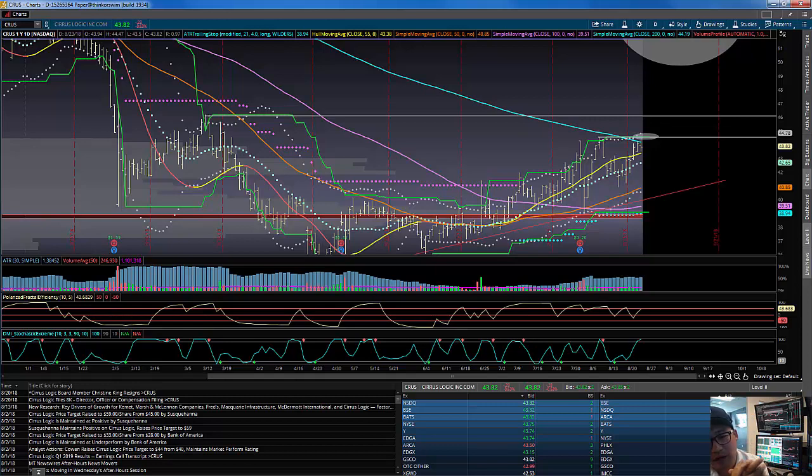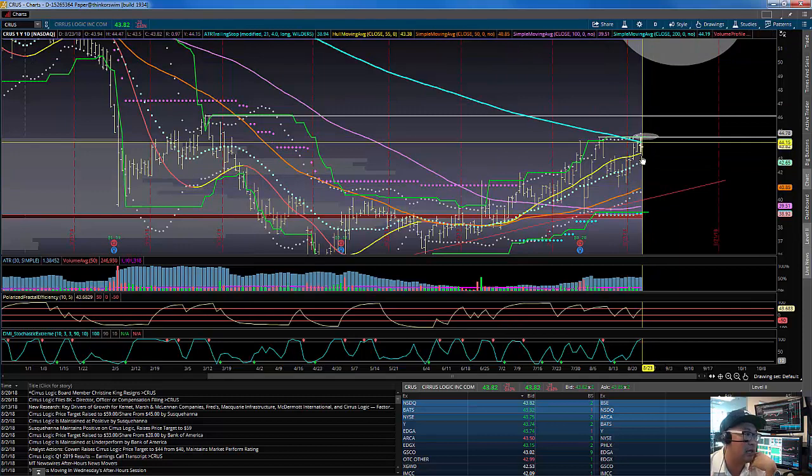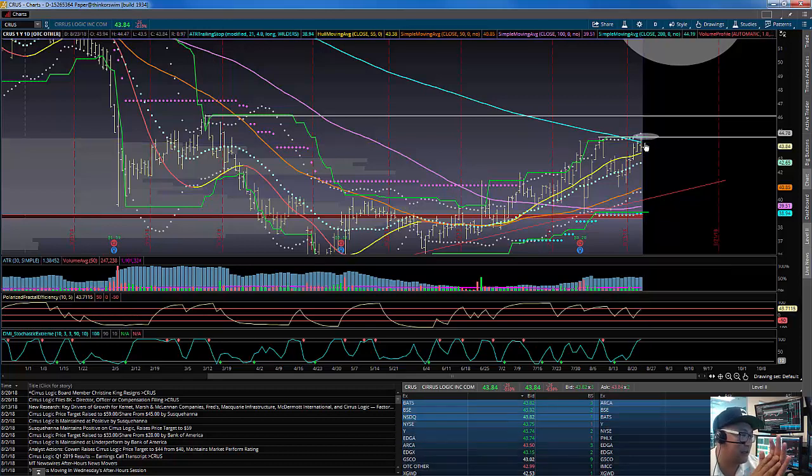I don't want to be a buyer unless it's that pullback to around $40 to trade up into that resistance level. Because if I'm going to trade up into resistance, I definitely want to have that buffer of profit. I don't want to be buying at resistance, have it go against me, and then it either continues to go down or goes down and then needs a 10% rally just for me to break even. That doesn't make sense. If I get that 10% rally, I want to be in it. Keep an eye on CRUS and keep it on your watch list, folks.